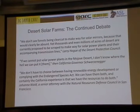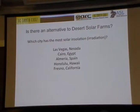The last quote is the one I want to focus on: "We don't have to choose between having renewable energy development or complying with the Endangered Species Act, which is what our current choice is right now. We can have them both, and certainly the California experience is that we have the resources." So I'm going to focus on what the alternative is for solar farms.